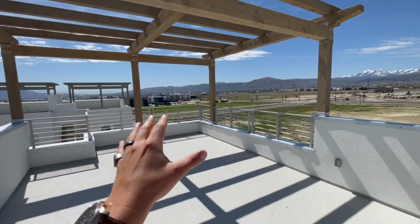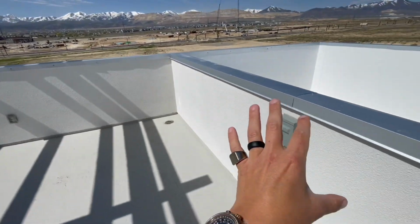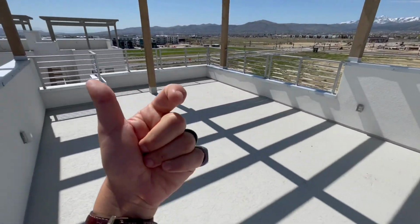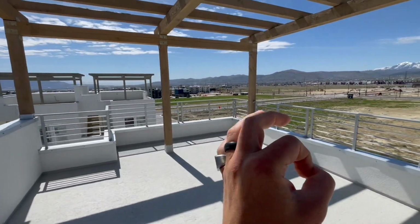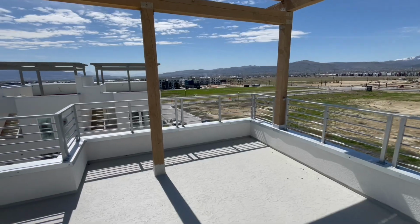Just imagine this, you have your wet bar. You have your hookup for your hot tub. You have your outdoor seating. You can have a hammock, and then the lighting. This is one of the coolest views you will get.